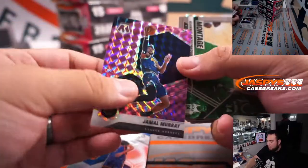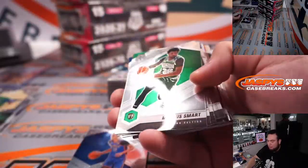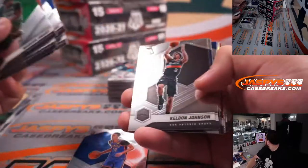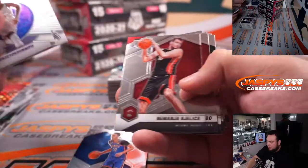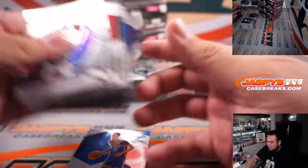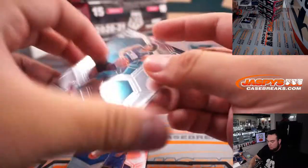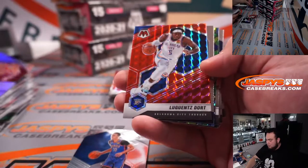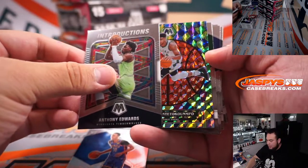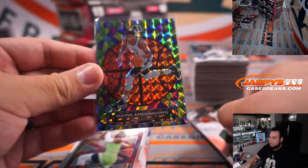Collin Sexton, we got a Jamal Murray. That's like a pink, numbered to 49. We got introductions, Tyrese Haliburton. Troy Brown Jr. LaMelo base. Ooh, I think we got our first stained glass coming up. Anthony Edwards. And it is a Giannis Antetokounmpo stained glass. That's going to go to the Bucks and James.